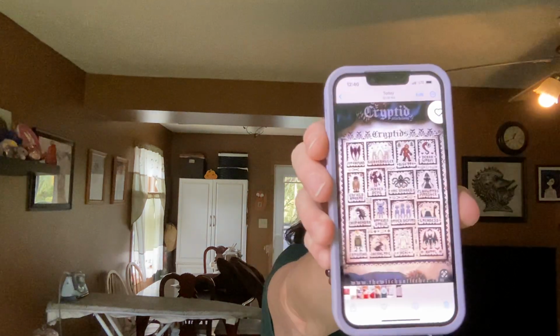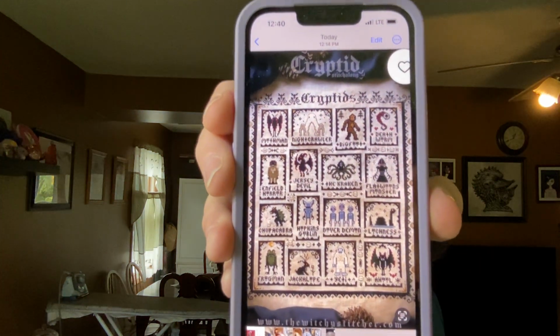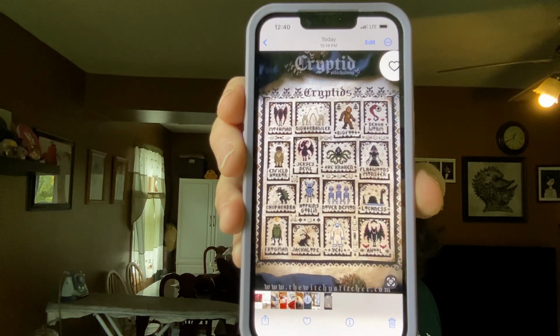So for my cryptid SAL, I gave you 2 fabric choices I was thinking about, and I was definitely leaning more towards one, and I just wanted to make sure that I wasn't the only one. That's what it looked like from the Witchy Stitcher. I just wanted to make sure that if I chose it, people wouldn't be like, ugh, why'd you choose that? Not that I should care, but I had a handful of people say this fabric, so I'm definitely using it.